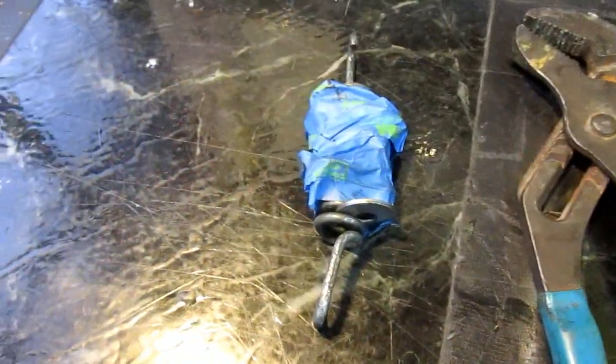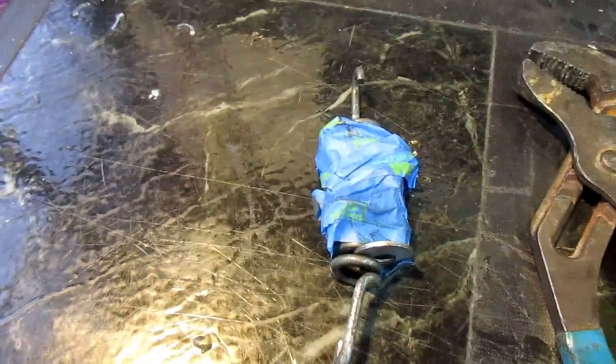So even with 6 washers in there, it's not enough. I've got to go downstairs, and I thought 6 was going to be enough. I was wrong. But the tape is definitely holding everything in position.